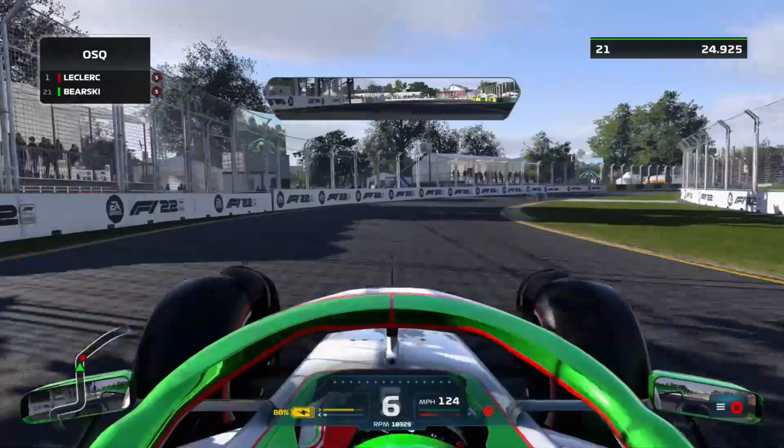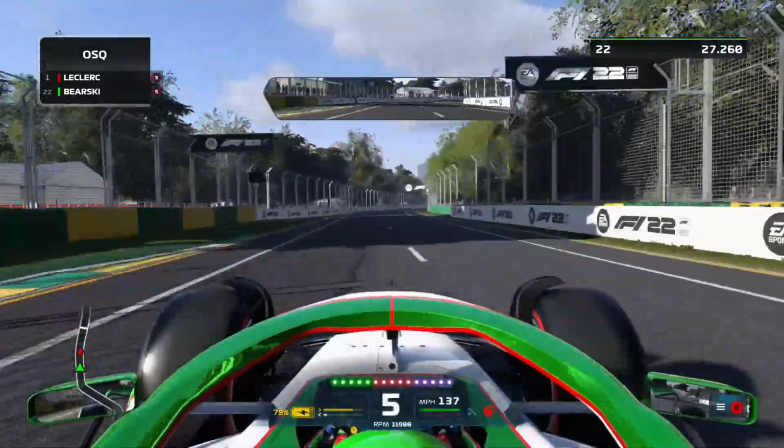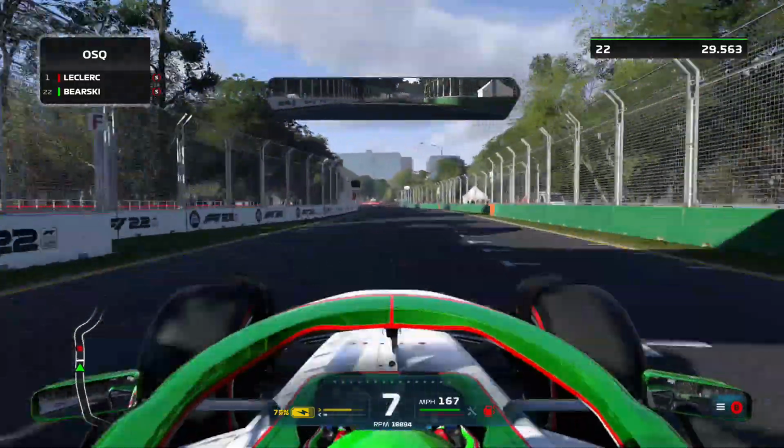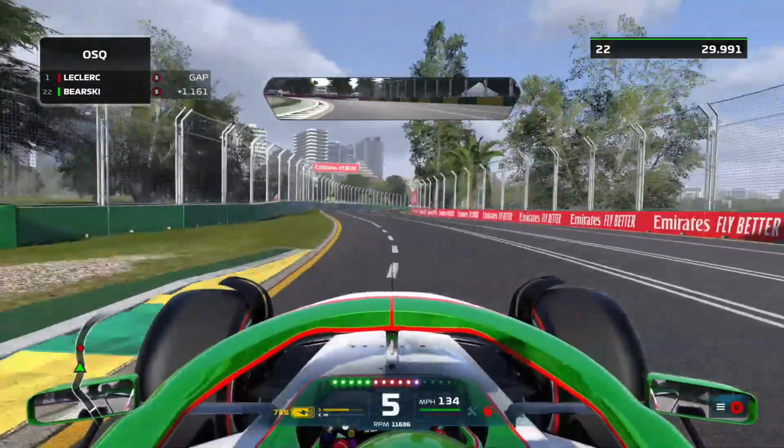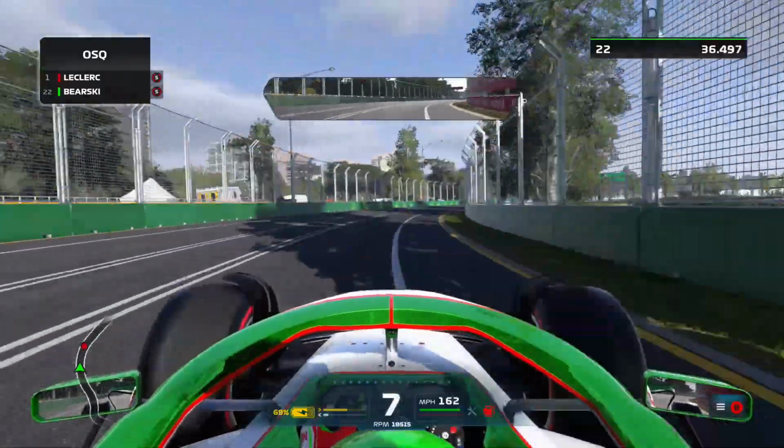So, as I said, brand new track here in Australia. Newly repaved. Feels much, much better, I must say. Brand new car. And totally different grip level. So, this is going to be an interesting season for sure.